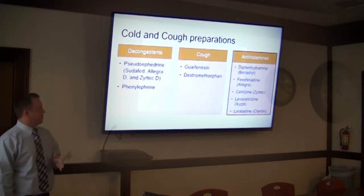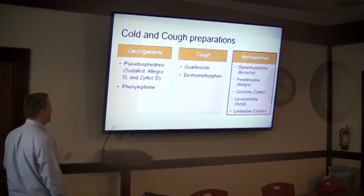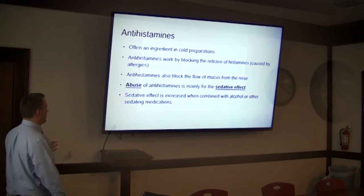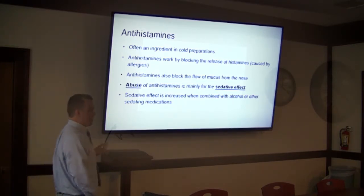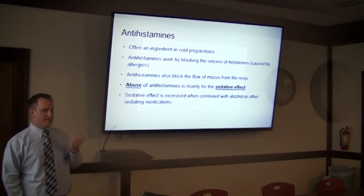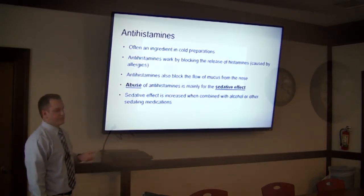So going into our last category of cough and cold preparations are antihistamines. And these are just some common ones: Benadryl, Allegra, Zyrtec, Claritin. These are pretty common medications. They're often in cold and cough products, and that's because when your body is exposed to an allergen, your body releases histamine, and histamine causes all of the symptoms that you think of with allergies. So it causes your eyes to become watery, your nose starts to run, you might get congested, those sorts of things. So when we throw in an antihistamine, we're blocking those things.